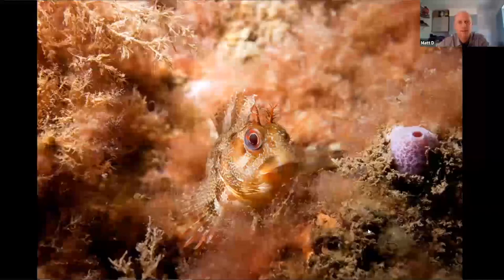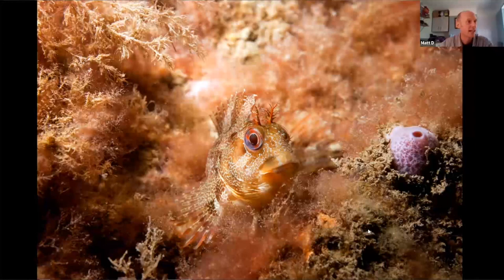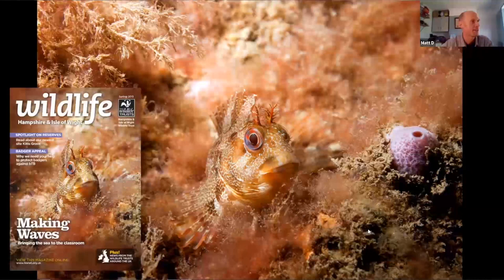So if we jump to the cuter end of the scale, this is the tompot blenny, very, very common along the south coast, an inquisitive little fish, very prone to photobombing at any opportunity. This one did just that. I was on a Sea Search dive and I was trying to photograph the different algal species that were around, and this little chap just kept on jumping in front of my camera lens during the dive. So I switched my focus to him or her instead of the red algae, and that fish has since adorned a few magazine covers over the years, including one of the Hampshire and Isle of Wight Wildlife Trust there.